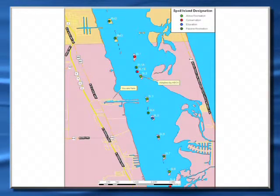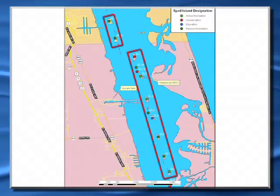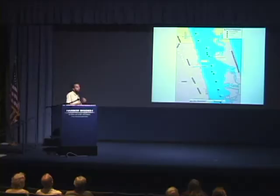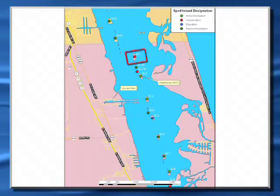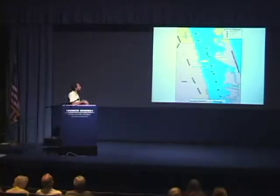Just to give you an idea of this area and some of the spoil islands that are around, we're about right here at Harbor Branch, and these are all the different spoil islands of the lagoon in this region. The way the spoil islands are named is the prefix of the county. So all of the islands in St. Lucie County start with the prefix SL, and then they have a number. So you can see the very northernmost island in St. Lucie County is right there, and that's SL1, and then SL2, SL3, and we throw a couple A's and B's in there just to make it nice and confusing. But that's just the general naming convention that we use.